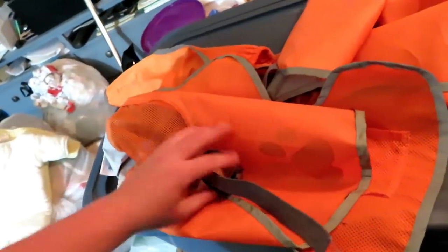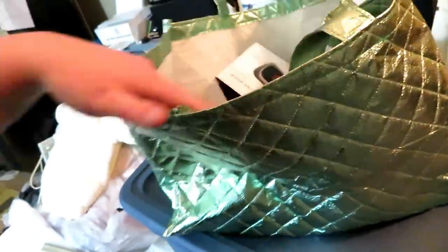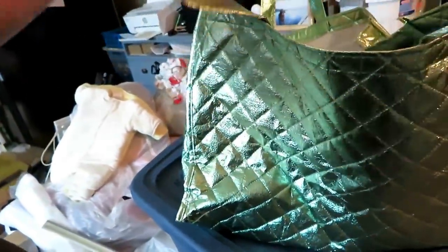And then at the pet store, I believe this was PetSmart, we found three of these guys. And I believe they're like hunting vests, or vests for when they're running, but there's three of these, and the straps are all there and everything's there. I'm gonna wash them up, and since it's bow season here, I'm gonna list them local and see how that does. This cute little mermaid bag we found in the Petco dumpster, which was odd.